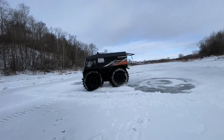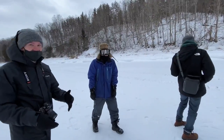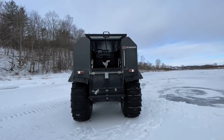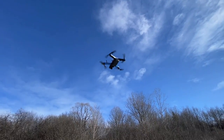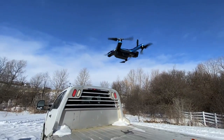Look at the ice. Holy jeez. I can feel it cracking. Did you see the wave on the ice? No. Coming at us? Oh, really? Oh, my God. Come here. Oh, it's going for the box.